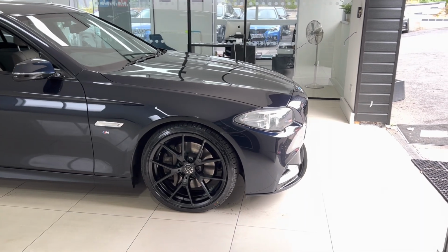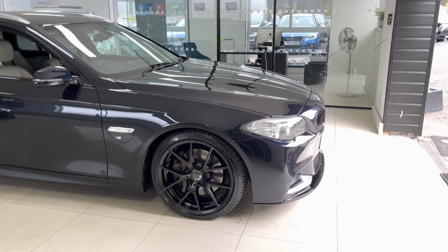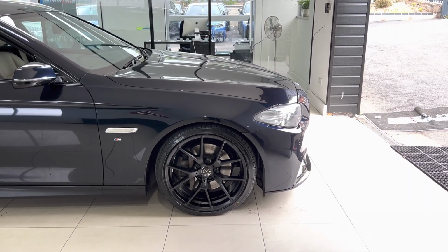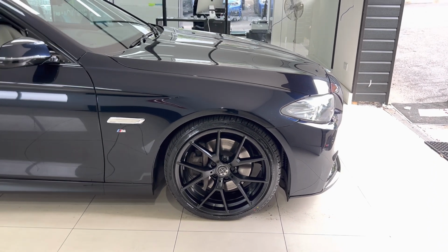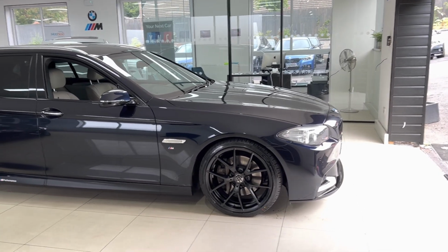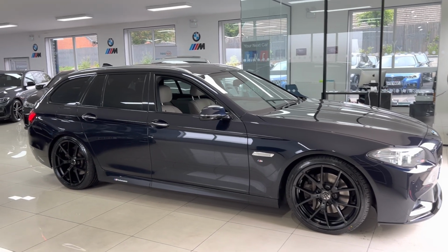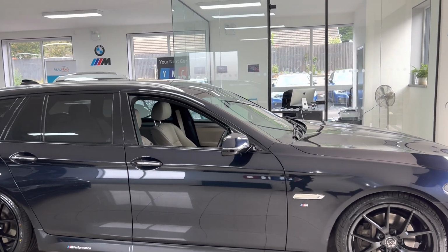We have got the Angel Eye and Xenon headlamps, gloss black front splitter, matching kidney grills, and then we have also added brand new 20-inch alloy wheels for this 5 Series. They have also got brand new tyres. The 5 Series always did deserve 20-inch alloy wheels in my opinion, especially in the M Sport spec, and especially being a Tourer. It really just fills out the arches very, very nicely.